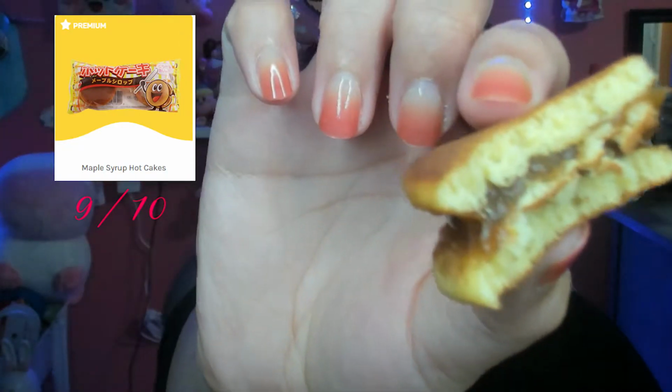Except instead of being chocolatey, it definitely has that maple syrup flavor. But this is really tasty. Honestly, if you're a fan of pancakes and you're a fan of Nutella-textured creams, I'm going to love this guy. And I'm going to give it a 9 out of 10. Awesome, so that ends it for our premium ones, and now let's move on to our classics.